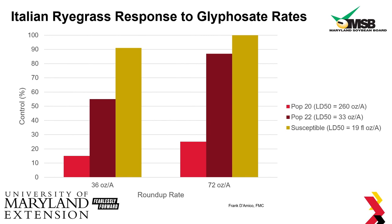And that is very unfortunate because this was all done as a burn down study. And what are you using in your burn down? Usually glyphosate and 2,4-D. 2,4-D is not going to control Italian ryegrass. Now glyphosate doesn't control Italian ryegrass. So that's definitely some more areas where I'm looking to do some research.